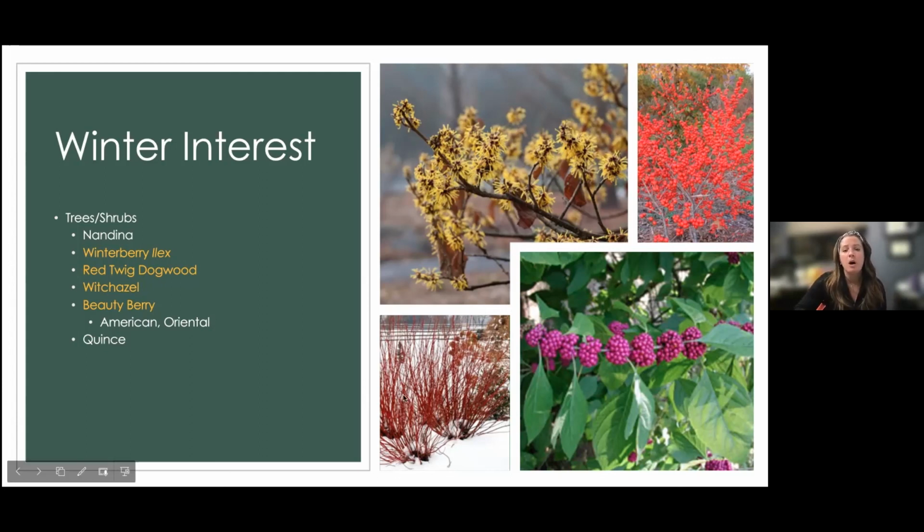Red twig dogwood, there's also yellow twig dogwood. It is a native here. It really pops against snow. Beautyberry, I have the purple beautyberry here. This one is most likely the Oriental in this picture. The American looks the same. It's just usually not quite as showy. It also comes in a white. You can have white berry clusters. And then flowering quince, of course, is going to be your late season, late winter interest.